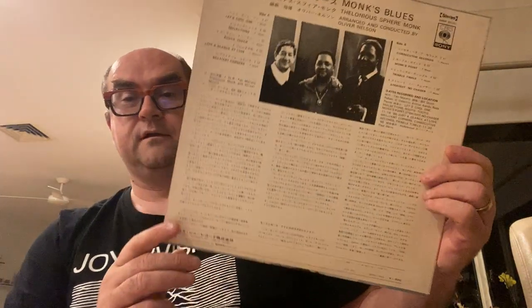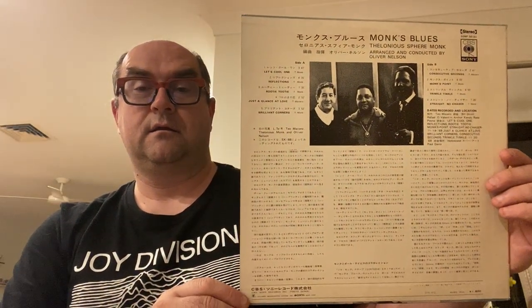There's some competition, though. The second record in tonight's list is a rare and I think underappreciated Thelonious Monk record. This is Monk's Blues by Thelonious Sphere Monk, and that sleeve is incredible. And there's the back, with Thelonious and Oliver Nelson and some of the others. This was produced by Ted Mastrow, but I believe it was recorded at the Rudy Van Gelder studios.